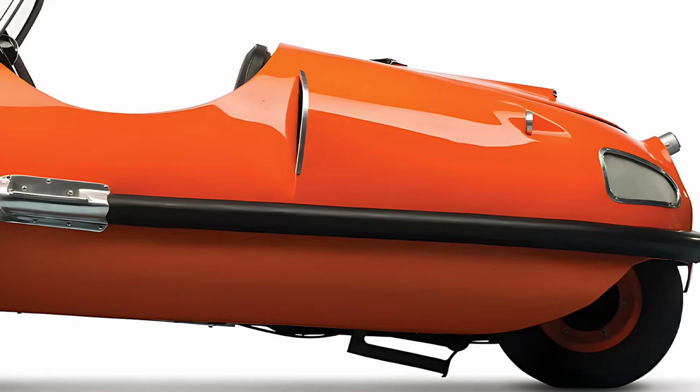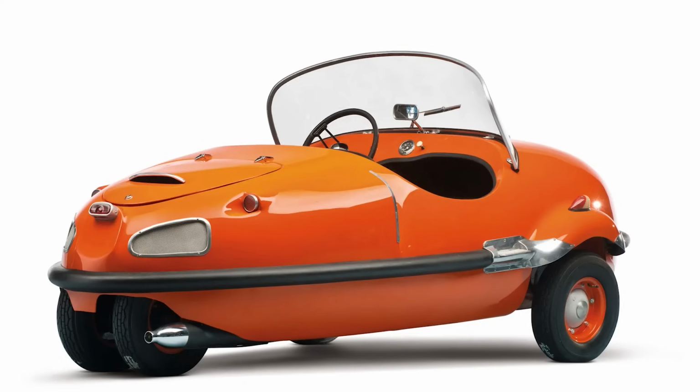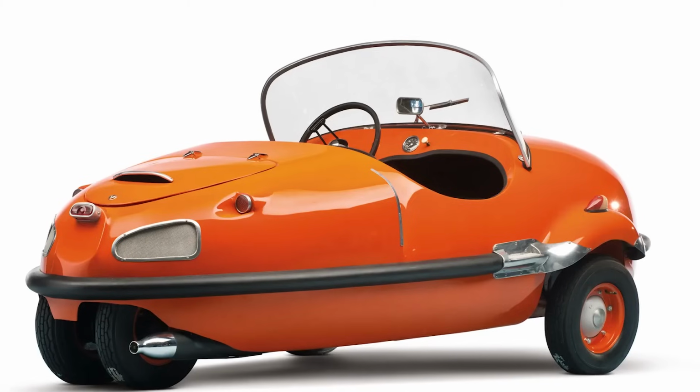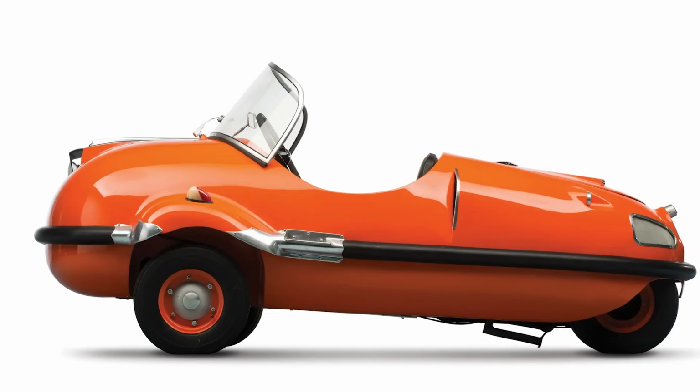In the 1950s, France was recovering. Scooters were everywhere, and cars were expensive. That left a gap. The voiturette class, tiny cars for people who needed a roof, not a license. The Avolette was perfectly placed in this ladder of mobility.